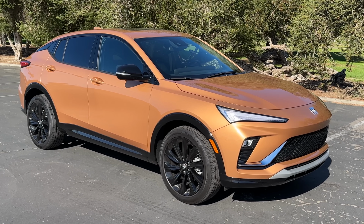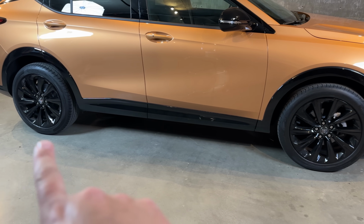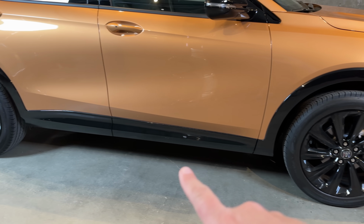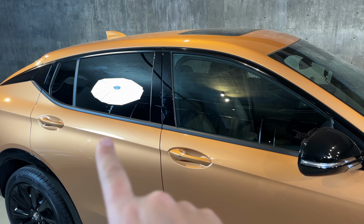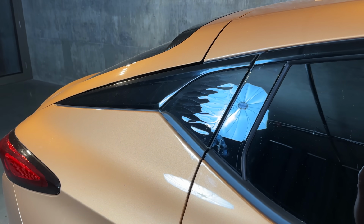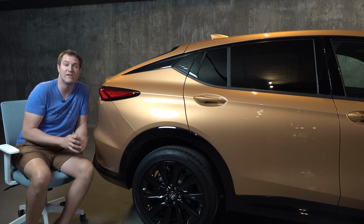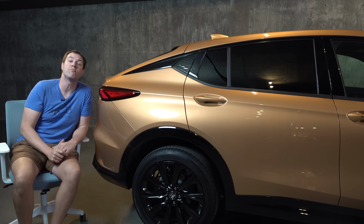You have these gloss black wheels that look pretty nice, and you also have gloss black trim all throughout. The fender arches, gloss black, all the trim down the windows, the mirror caps. You even have this little grooved part behind the rear doors to make it look a little bit more expensive. The powertrain may not be able to back up the luxury look of this car, but at least it does indeed have a surprisingly luxurious look, particularly for the price point.